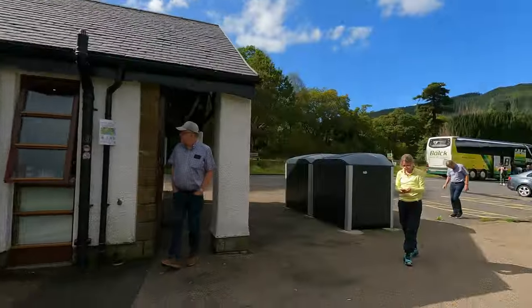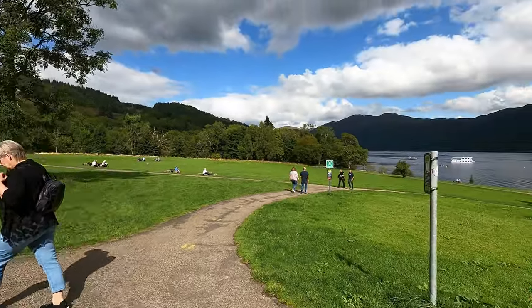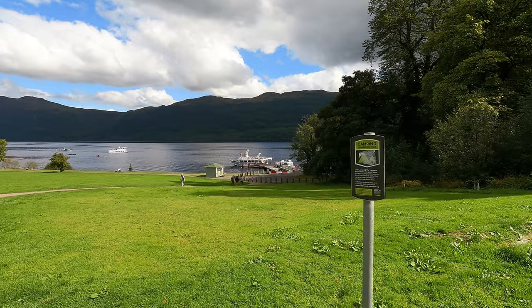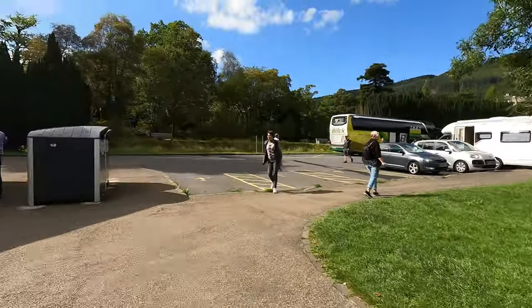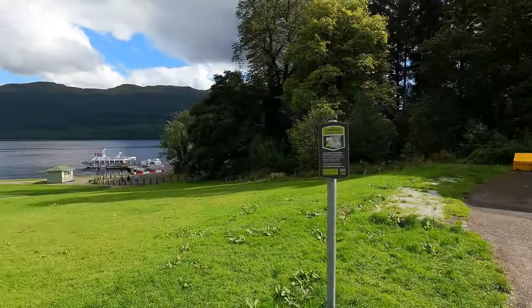We just stopped to take a break, traveled about 2 hours. We're at Loch Lomond. It's a little break area. Nice little view. It's a nice little place.